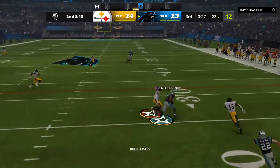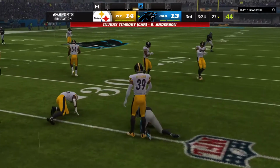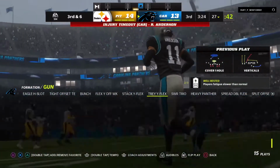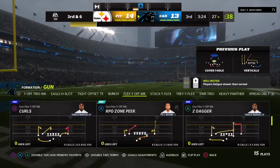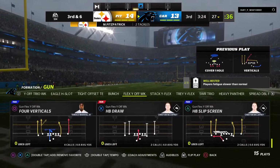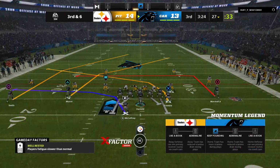To throw once more on 2nd and 10, Darnold. He finds his man, complete. That is catch number 300 now for his NFL career. And now Anderson is slow to get up, staying down after that last play. While the training staff takes a peek, we'll take a break.